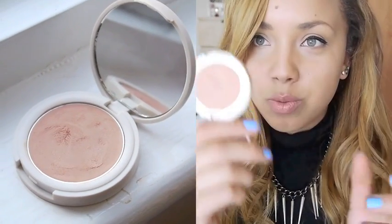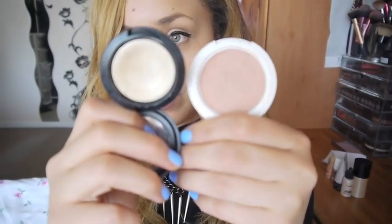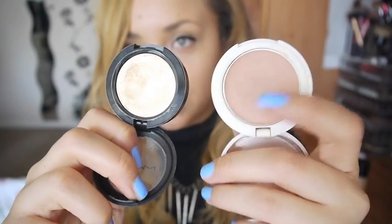It just looks nice. Another example is the Topshop one in Butterscotch. So I just hold them up side by side so you can get an idea of how different they are. That is a lot warmer. But that's if you want a bit more of a warm glow to the cheeks, this one.